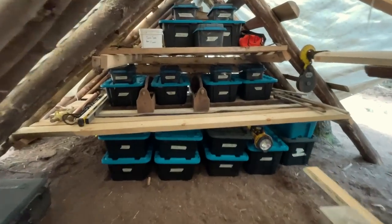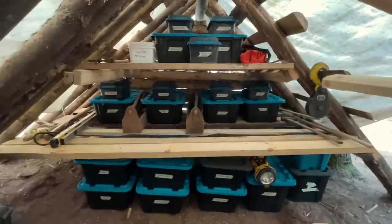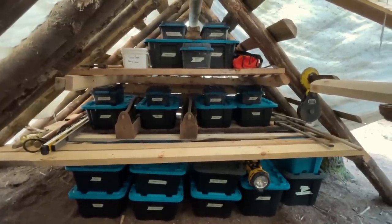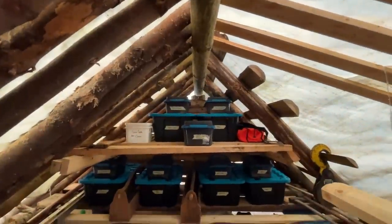And then in the back is all the storage. The idea here is to never block the tape that labels what's inside. So if I'm looking for something, I could just stand here and look at the tape and read all the items within those bins.